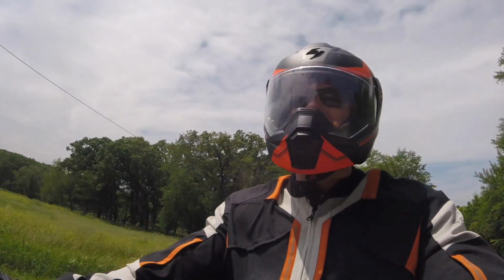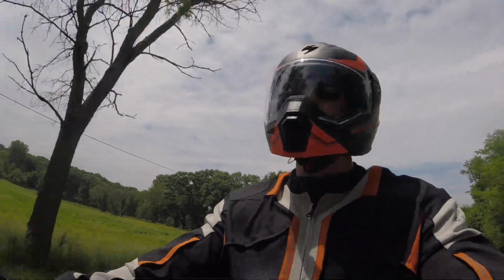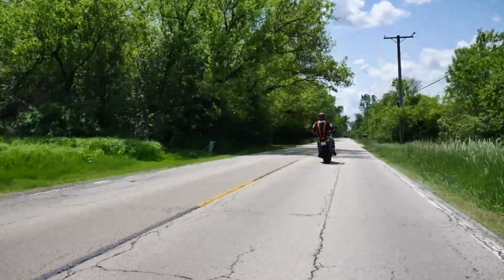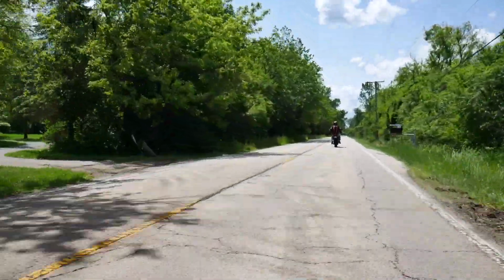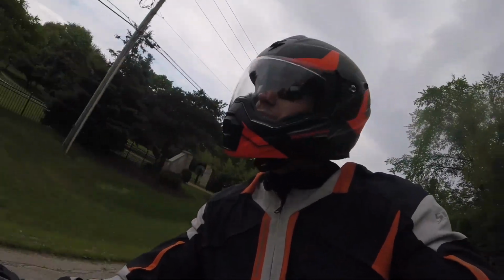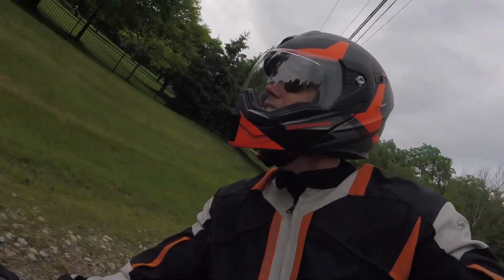It has the attitude, the snarl, and the character of a nasty weapon of a machine. So Ready to Race kind of makes sense to me. Just seems ready for anything, honestly. Anyway, I think I'm going to keep riding because I can't get enough of this thing.